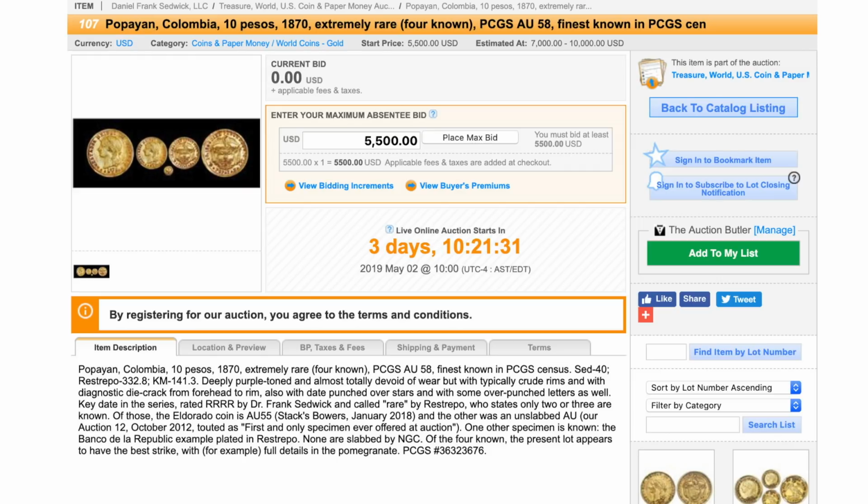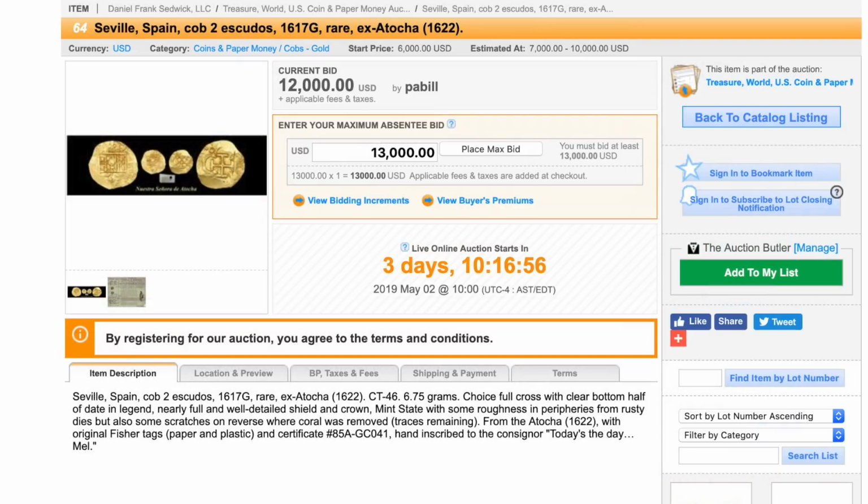This is the only one. The two are slabbed by PCGS, none are slabbed by NGC. This is just the best one known.